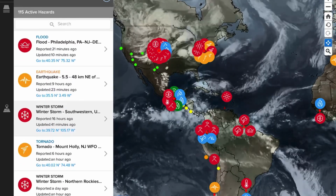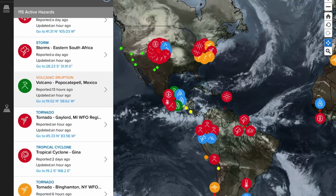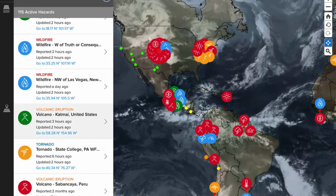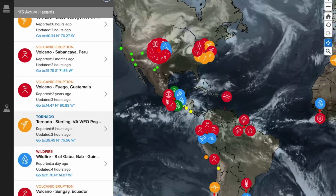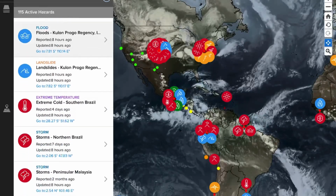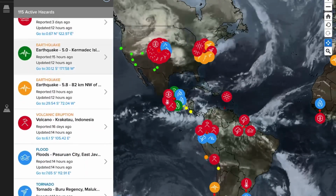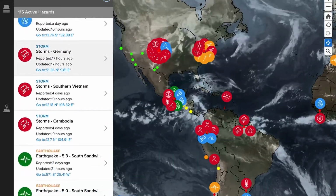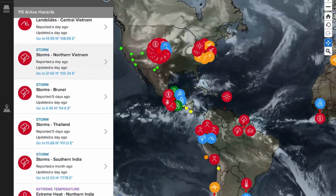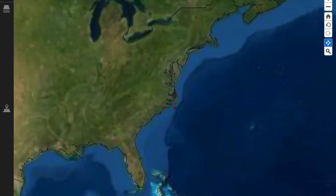Now let's have a look at the Pacific Disaster Center showing the most recent satellite imagery and volcanoes getting updated today. We have a few tornado warnings to talk about, but let's start out here with Popocatépetl in Mexico, as well as Dukono in Indonesia, Reventador in Ecuador, Katmai, United States, Sabancaya, Peru, Fuego, Guatemala, Sangay in Ecuador, Ibu, Indonesia, Krakatoa, Indonesia, Semeru, Indonesia, Kirimiski in Russia. And that's all of the reported, alerted, or updated volcanoes, according to Pacific Disaster Center.